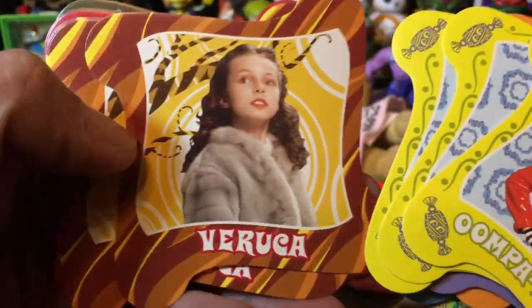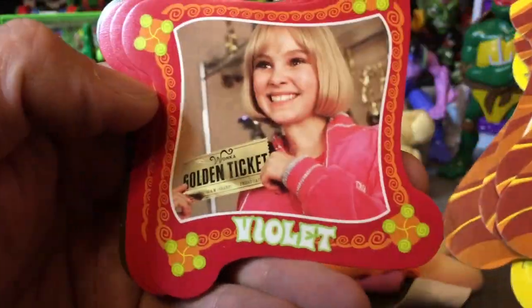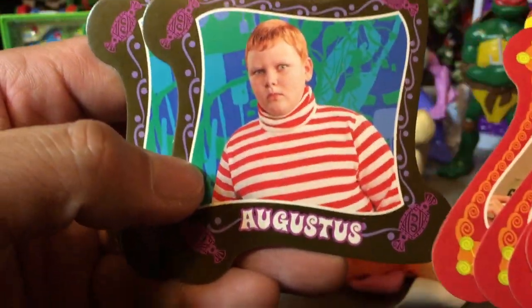We've also got Baruch Assault, who's the spoiled rich kid. We've got Violet, the athletic gymnast. And we also have Augustus, the person who loves to gorge on chocolate.